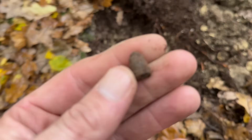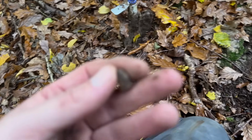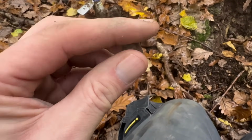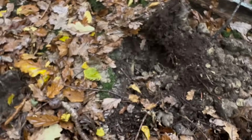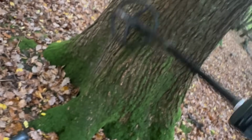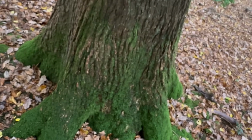All right, at the bottom of this tree, got a pistol round, been fired. But it makes you wonder if they're using the tree as target practice. I might run my metal detector up the tree and see if there's any bullets actually lodged in the tree. Let's have a go, shall we? You should be able to hear if there's a bullet stuck in it. No, nothing but tree.